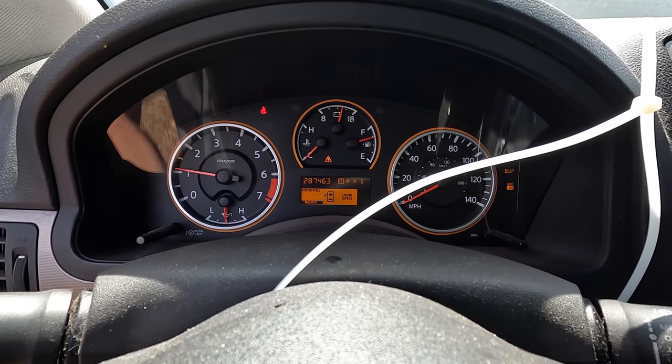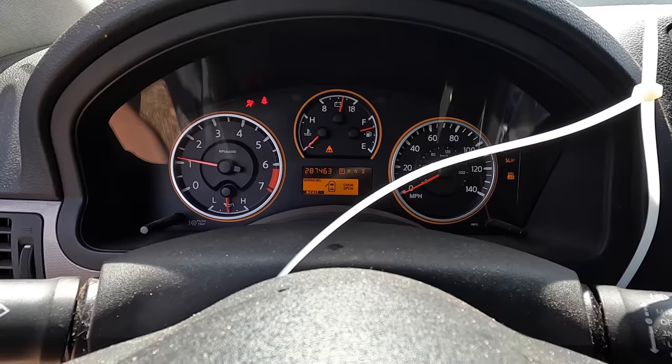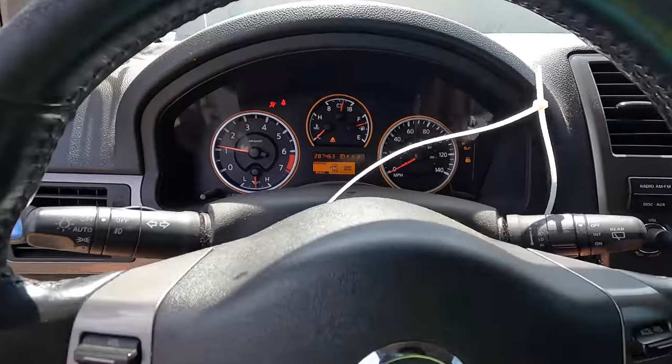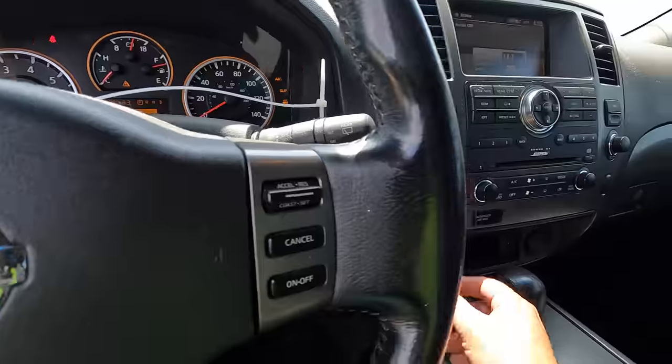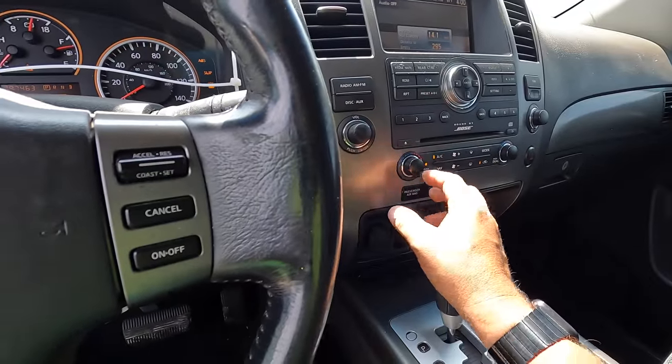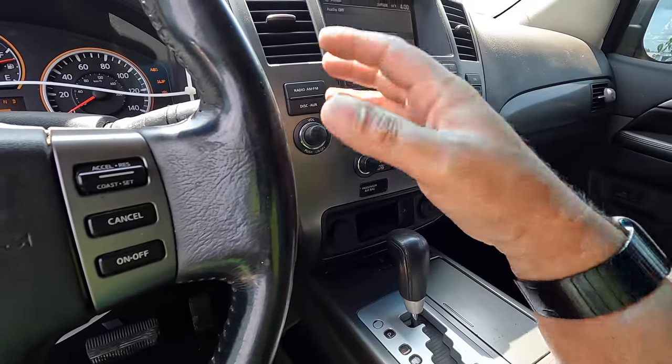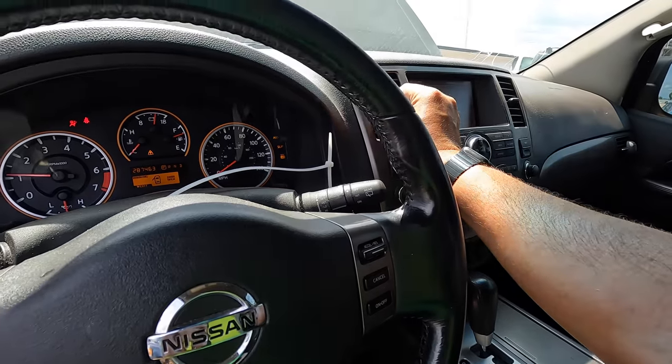What lights do we have on? ABS, slip, VDC, airbag. She's got a few lights on the dash there. Let's see what the air conditioning does. Let's turn it on. Does it work? I'll bet it does. I'll bet it does.